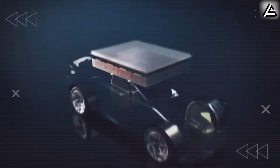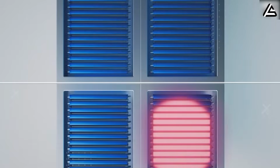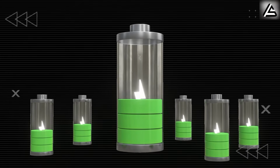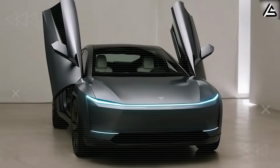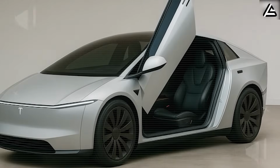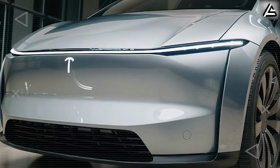Instead of forcing a battery to deliver a continuous heavy drain it cannot sustain, quantum pulse fires microbursts of controlled energy. Testing shows an estimated 7,000 watts per kilogram compared to 500 watts per kilogram in today's lithium cells. And how insane is the result? A compact Model 2 that launches from 0 to 60 miles per hour in 3.2 seconds. That's faster than a Porsche 911, yet costs around just $15,759.